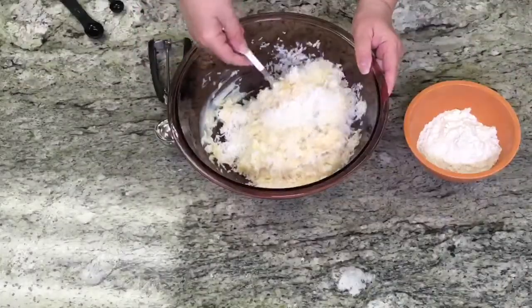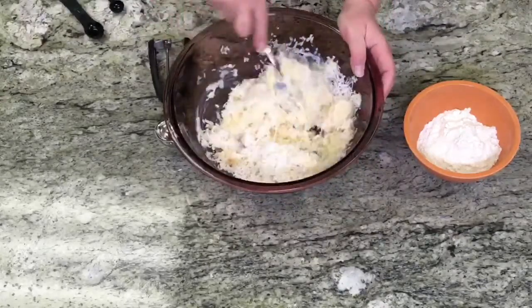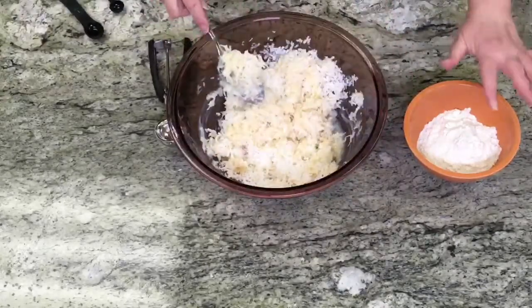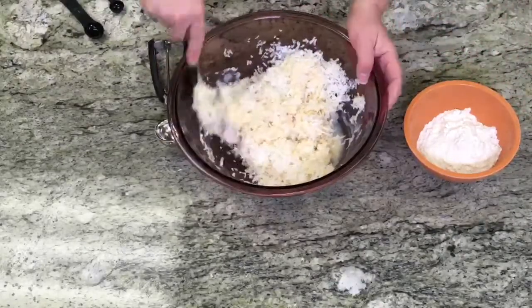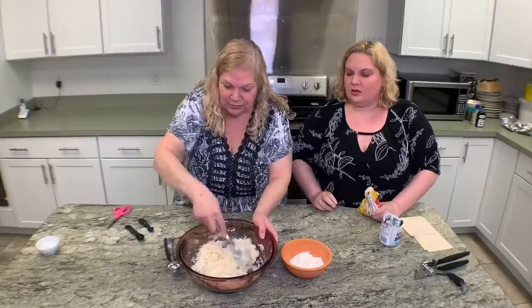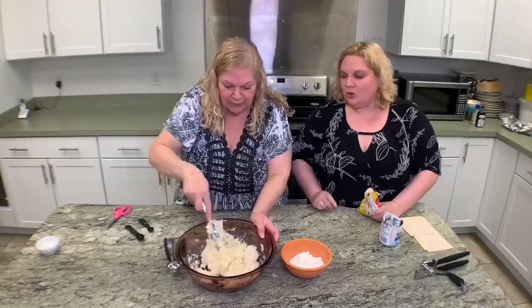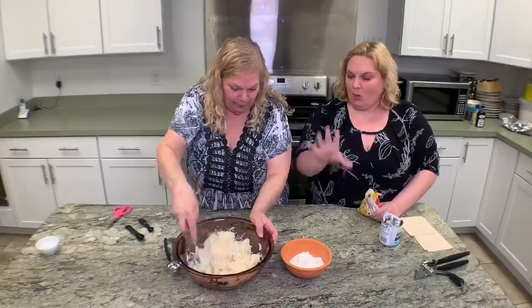So what I'm going to do is put just the wet ingredients into this. It's much harder to put the flour in and then try to do this. So get this nicely incorporated, again, just with a big spoon. And I'm flicking coconut at the camera. Flick the coconut at the camera.